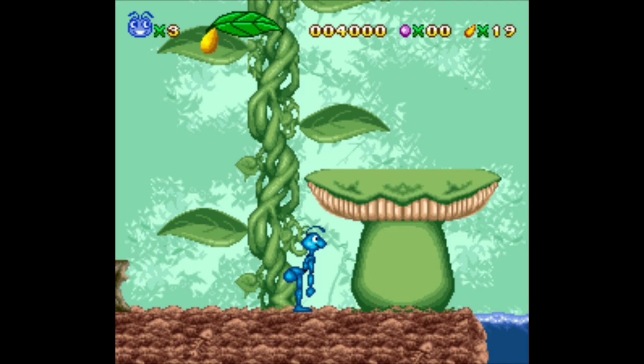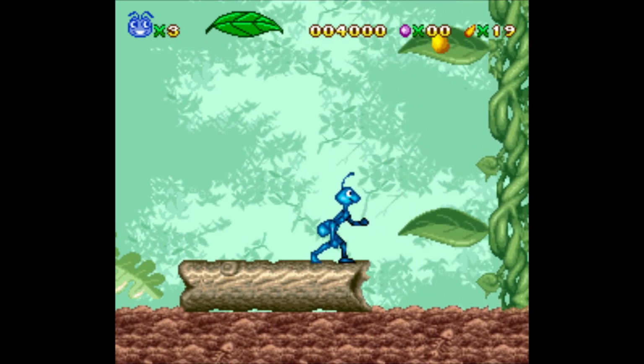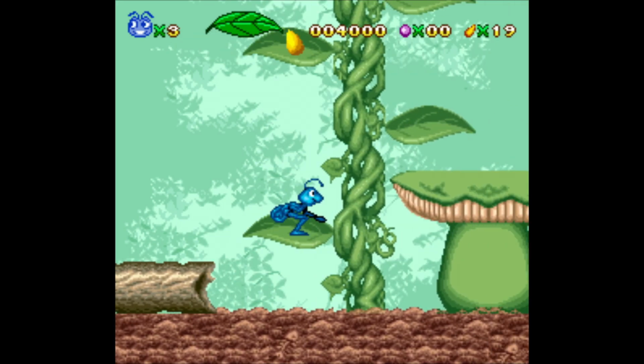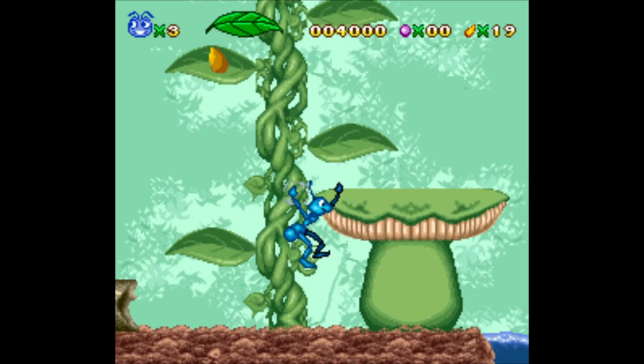All right, let's put it to the test, folks. You ready? I soon found out that the method to this jump is to press the jump button first, then tap the direction you want to go in. Wait, what? This gives you a sort of pseudo boost that propels you upwards. No!